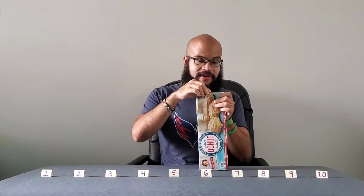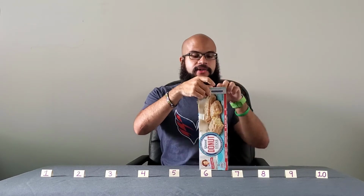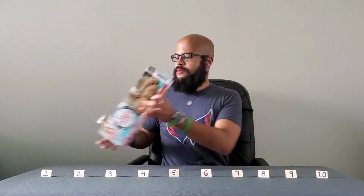First up, we got glazed donut sticks. I've never had these before, but I'm a fan of donut and glazed goodness. Doesn't look that appealing, I'm not gonna lie. All right, let's see what it do. Insulin levels already rising. This is solid.